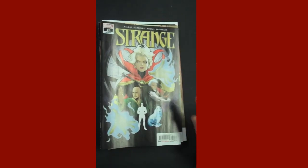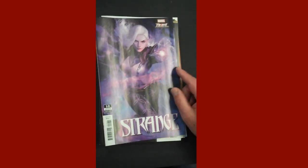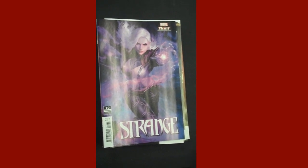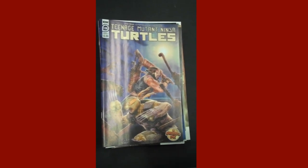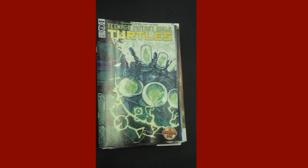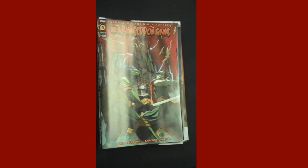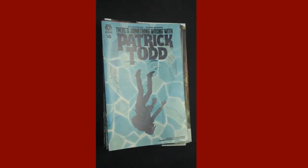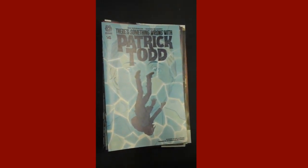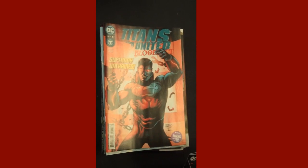Also from Marvel, we have Strange, issue 10. And then the lovely Strange, issue 10 variant cover. IDW brings us Teenage Mutant Ninja Turtles, issue 136. And that's your A, and there's your Kevin Eastman cover. B, and then we have, also from IDW, Teenage Mutant Ninja Turtles Armageddon Game, issue 4. Aftershock Comics brings us issue 4 of There's Something Wrong with Patrick Todd. DC brings us issue 5 of Titans United Blood Pact. And there's your variant cover for Titans United Blood Pact 5.